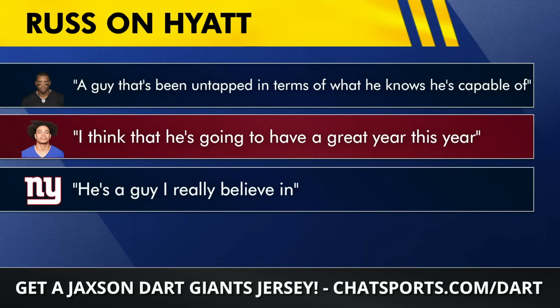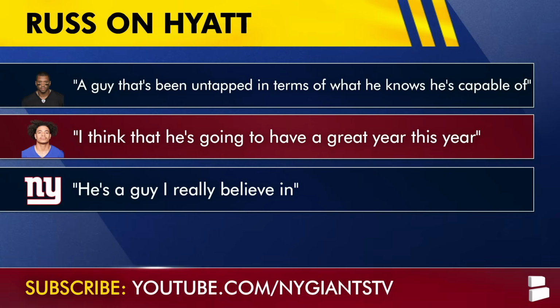And when you have a 10-time Pro Bowler, a Super Bowl champion, it may be a stretch to call Russell Wilson NFL royalty, but he was putting a Hall of Fame career together before he left for the Denver Broncos. When you have that guy believe in you, that's going to make you believe in yourself a little bit more. When Russell Wilson, unprompted, says Jalin Hyatt is a guy that's been untapped in terms of potential of what he knows he's capable of on the day you sign a contract, and then you say, I think he's going to have a great year for us this year later.